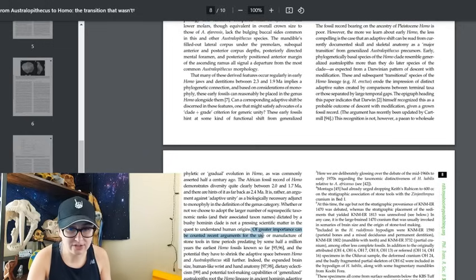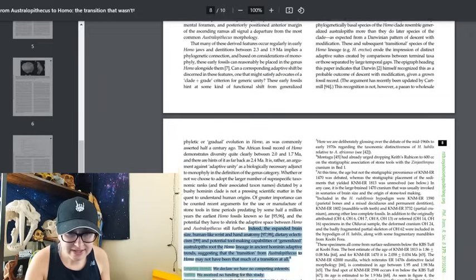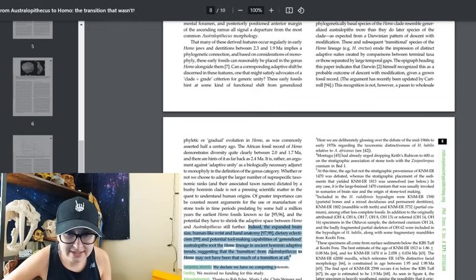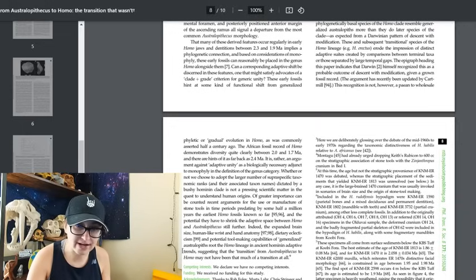Of greater importance can be counted as recent arguments for the use or manufacture of stone tools in time periods predating by some 500,000 years the earliest Homo fossils so far known, and the potential they have to shrink the adaptive space between Homo and Australopithecus still further. Because, again, if Australopithecus is using tools, what really separates early Homo from late Australopithecus? Indeed, the expanded brain size, human-like wrist and hand anatomy, dietary eclecticism, and potential tool-making capabilities of generalized Australopiths root the Homo lineage in ancient hominin adaptive strategies and trends, suggesting that the transition from Australopithecus to Homo may not have been that much of a transition at all.